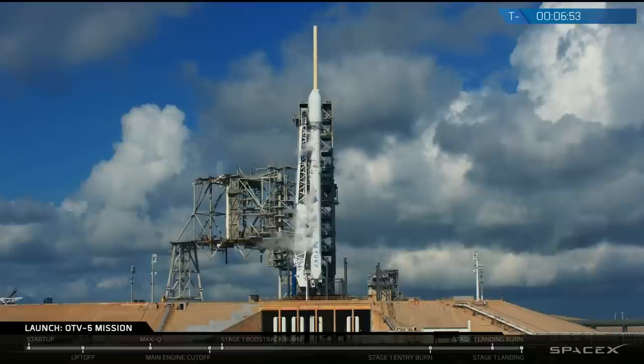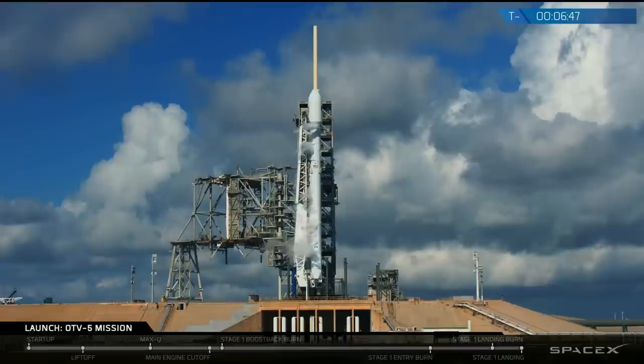Ground winds are looking very calm, and though we're watching some thick upper altitude cumulus clouds, at the moment we're still go for launch as far as weather's concerned.